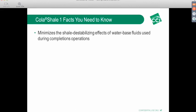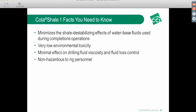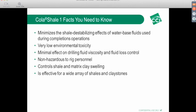Okay, so to finish up on Cola Shale 1, it certainly minimizes the shale destabilization effects of water-based fluids used during completion operations. I think Bob's mentioned here very low toxicity, and that's probably the key to this product. It works, and it's very low toxicity. Minimum effect on drilling fluid viscosity and fluid loss control. Non-hazardous to rig personnel, and controls shale and matrix clay swelling, and effective on a variety of shales and claystones.